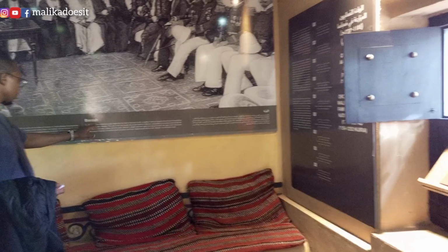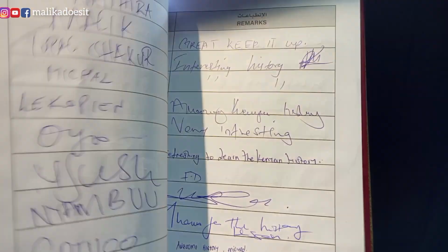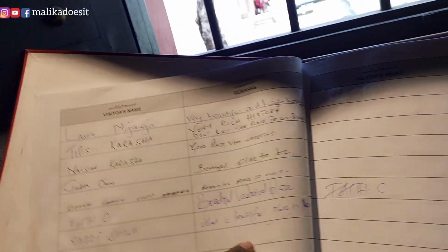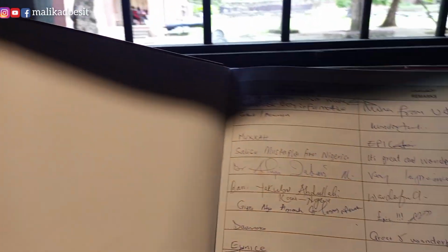So they have written in Swahili Baraza, an official traditional meeting usually headed by the ruler in the court. So this is a book whereby you can just write your thoughts. About Arabs? No, about the fort. So if you want to write your name here, Malika was here. What do you think about it? What are your remarks? Visitor's name, and then you write whatever your thoughts are. Alrighty. I don't think I have any thoughts. My thoughts will be in the video.